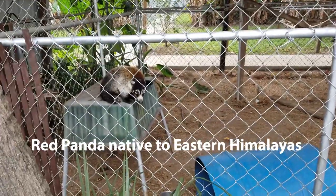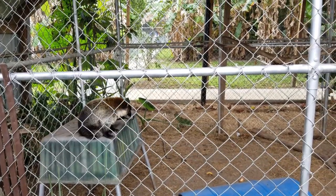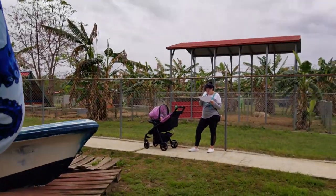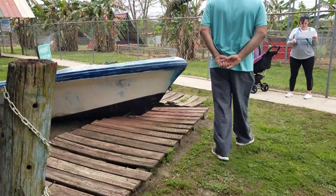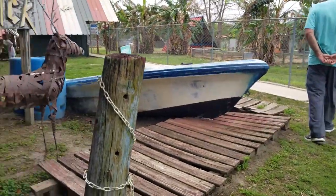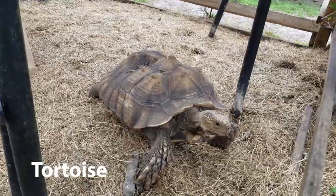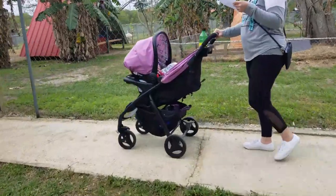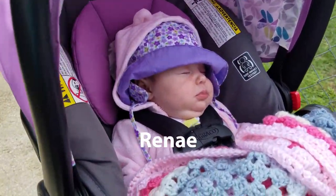We're in the bear family. It's a red panda, I believe. We'll have to, oh, it might be on that other sidewalk. Well, that was the emu, right? Yeah. What's that? Turtle? Tortoise? Yeah, you're able to walk out that way.